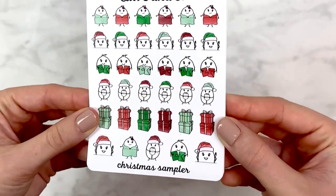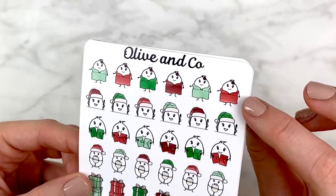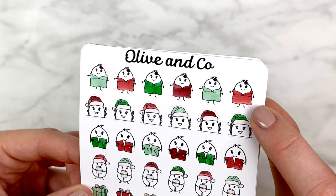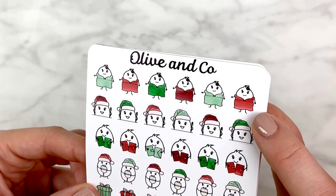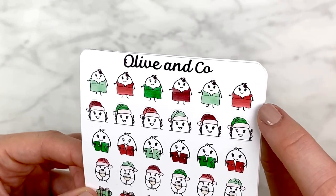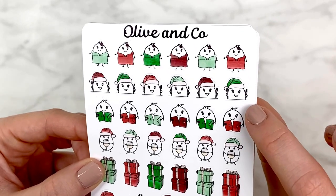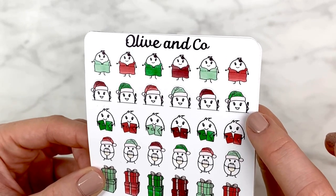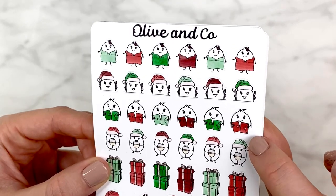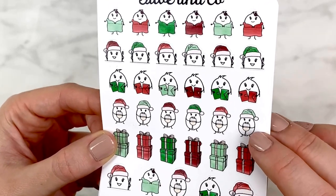So the first Christmas stickers that I brought to the shop is the Christmas sampler. And on this Christmas sticker sheet, you can see some variety of Olive stickers. And the first one is Olive wearing a very cute dress, which I thought is handy to mark like a fancy dinner maybe. And I did make them a little bit smaller. And over here you can see Olive wearing a Christmas hat. And she's having a fork and a knife in her hands. And over here she has the planners. And this one is actually my favorite one from this release.